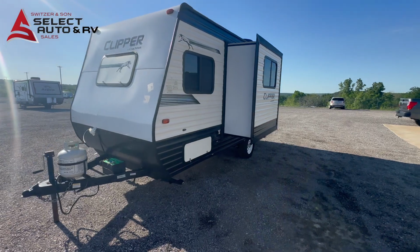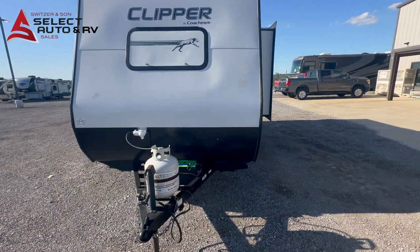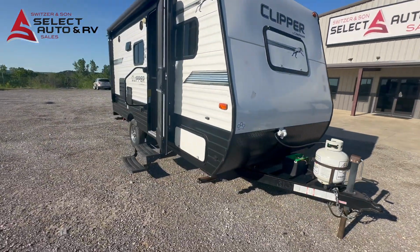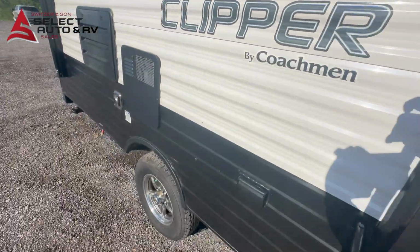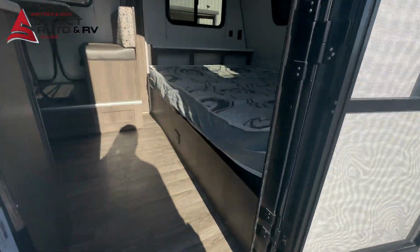One of the things you don't see much of anymore, but it has your front window in it. That sure opens up the inside of this. Of course, battery up front, propane system. That awning is a large awning and it's also power. Of course, I didn't talk about it, but it has alloy wheels on it, which is a very nice upgrade.